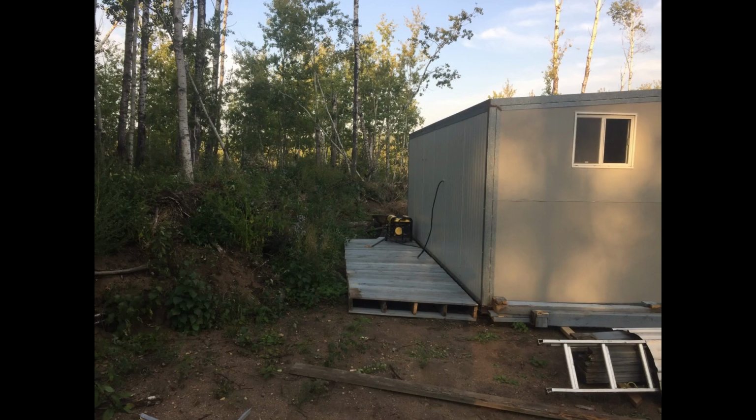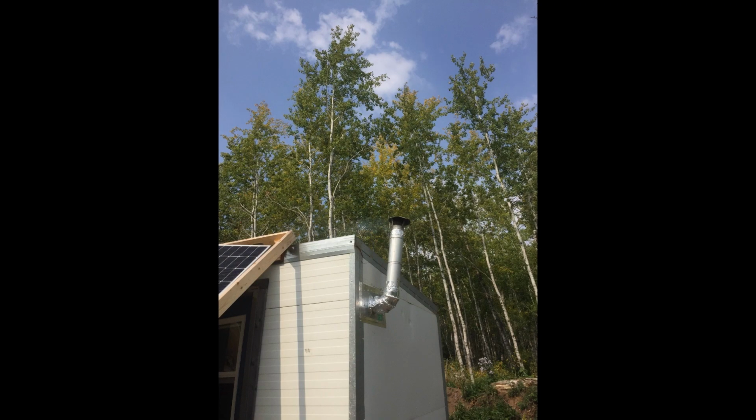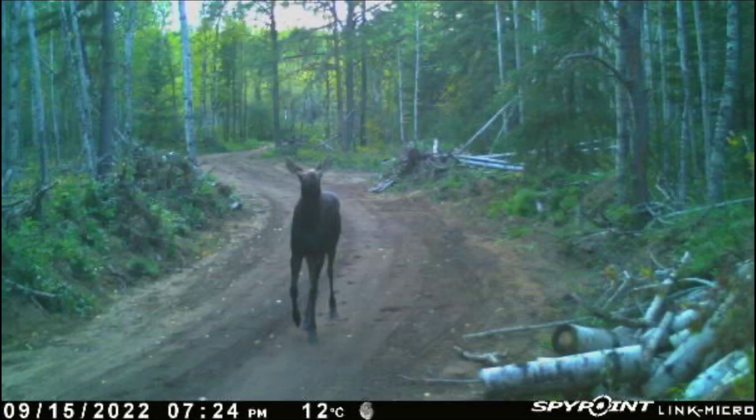Now maybe it doesn't come as a surprise to you, but it sure did to me. The sideways chimney didn't work worth a shit, so we got a second elbow, and at least the install looked a little bit more professional now.